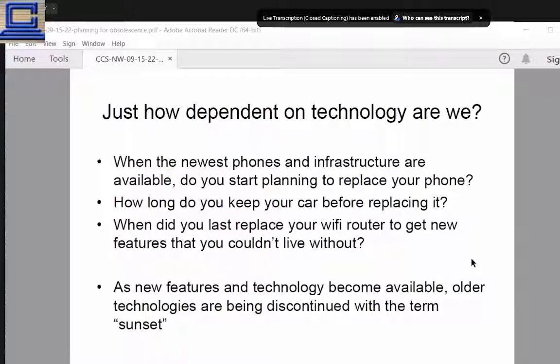So when the new phones come out and infrastructure is available, do you start planning to replace your phones? Not so far. At least you look at them. And how long do you keep your car before replacing it? Average American, 12 years. I've got one that's going on 12 plus and another one that's 10 plus. I've got at least one that's about 21 years already, and the other one is more than 10 years. And does either one of them have OnStar? Nope. Then you're fortunate.